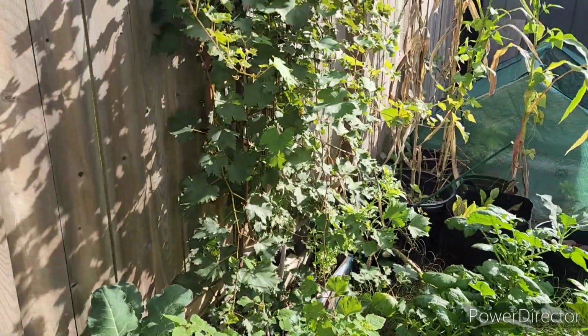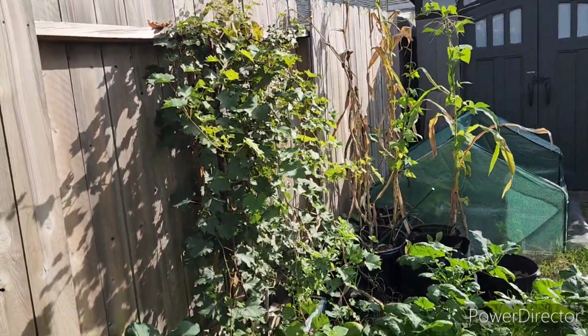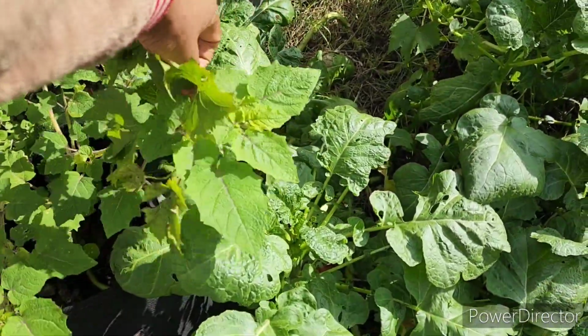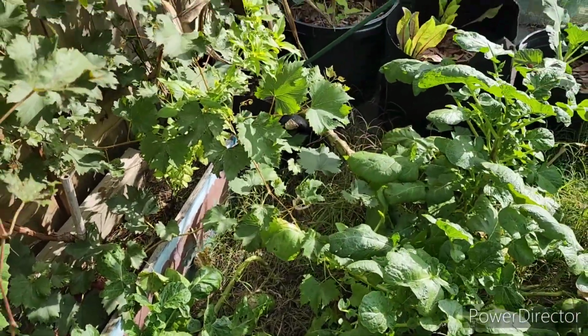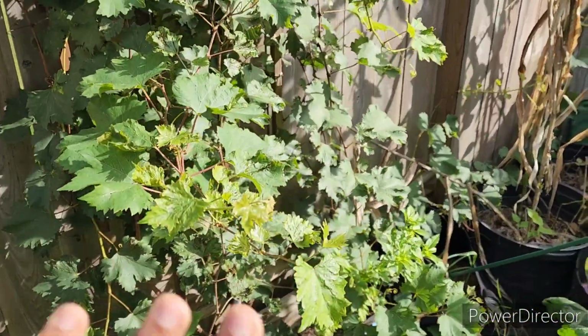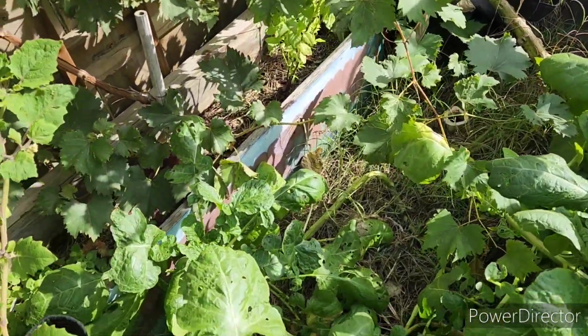I'm going to step back so you guys can see the grape that really needs more support. That's just something else I need to work on, because as you can see, if he doesn't have support, he will just go all over everybody else, which is what he's doing. And it's all the way back there on the greenhouse, so I'll show you. But it's healthy, and that's all we can ask for. So I'm not complaining. Grape, if you're listening, I'm not complaining.